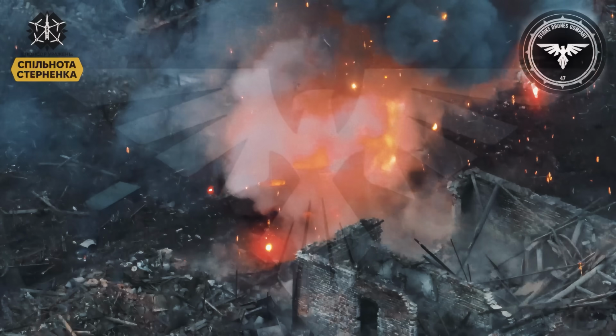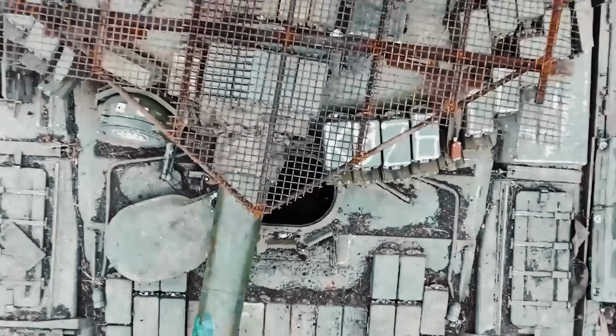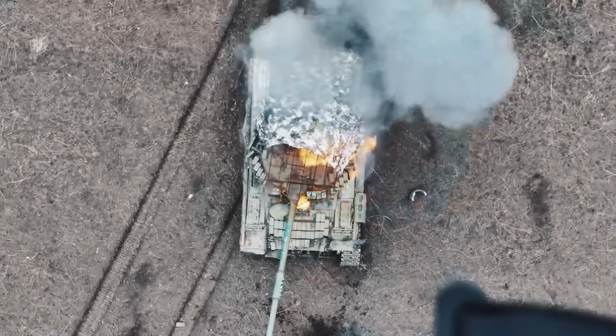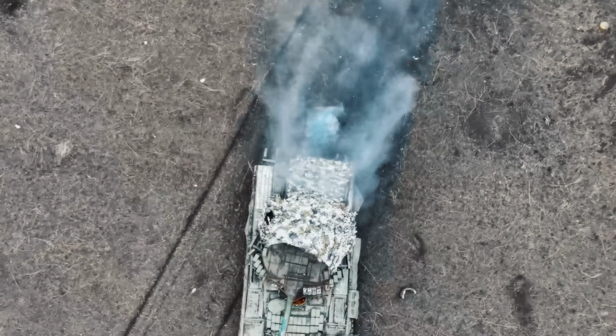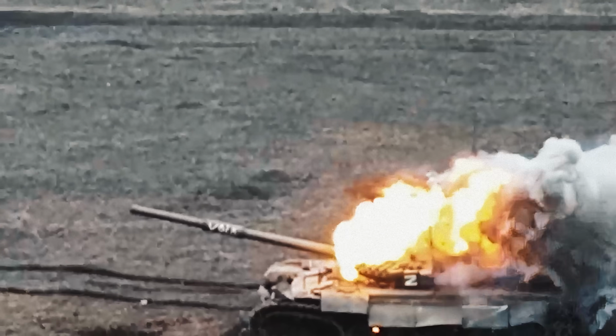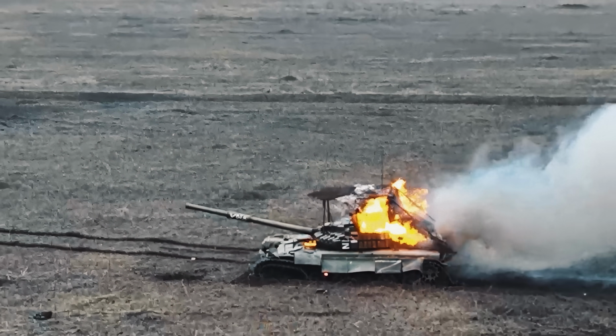If the drone had to work with drops, an experienced pilot could use a grenade to hit the gap between the hatch and the protective mesh. The design on the turret didn't help, but only because the experience and skill of the AFU pilot has reached a jewelry level of accuracy. And this is not a unique case.